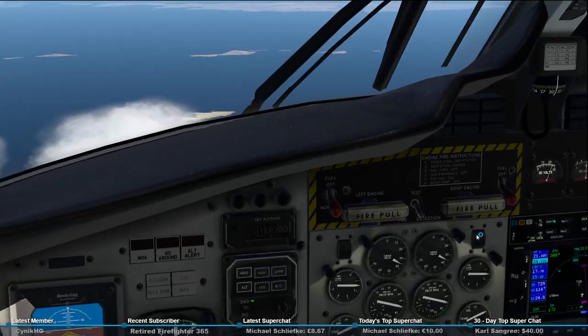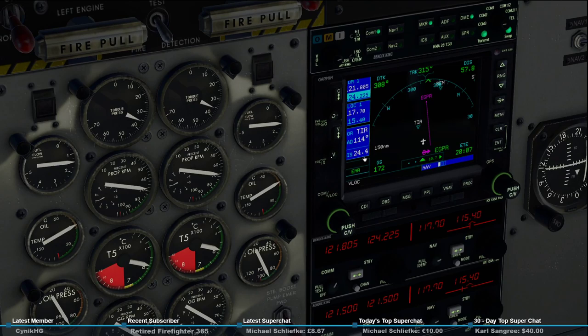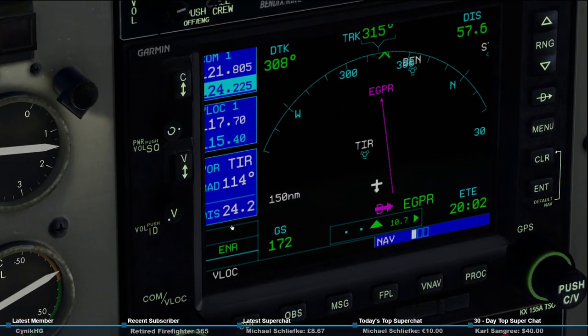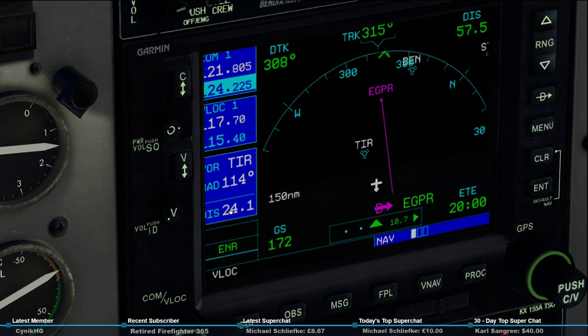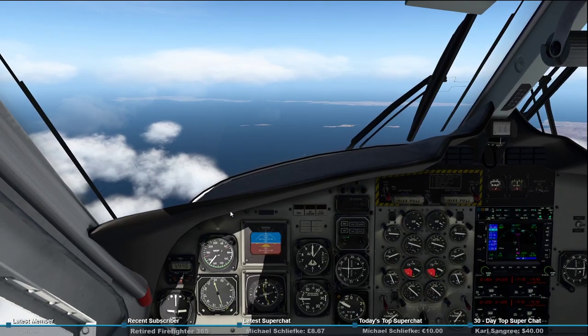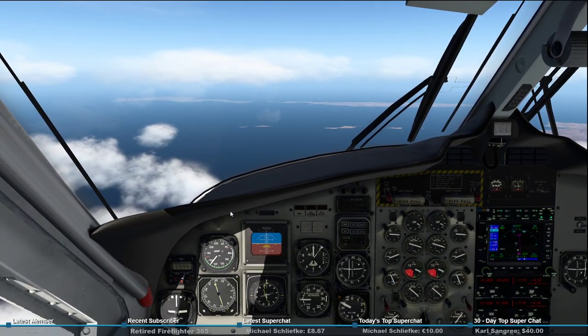Anyway, approaching the Tango India Romeo, 24 miles ago. Actually, that's a point. I guess that's slant range, isn't it? So that's actually going to count down to around 3 miles, or 2.5. I don't know if that actually does work out the exact distance over the top of the viewer.